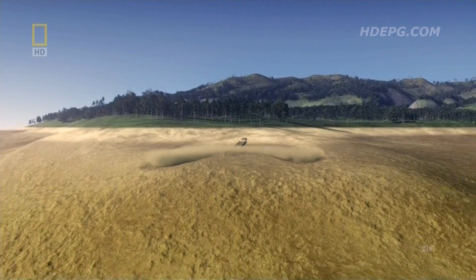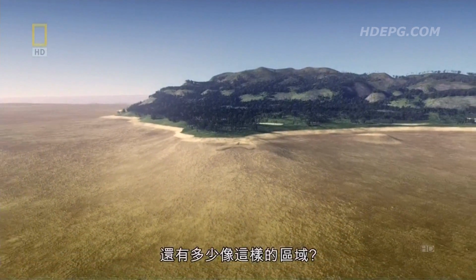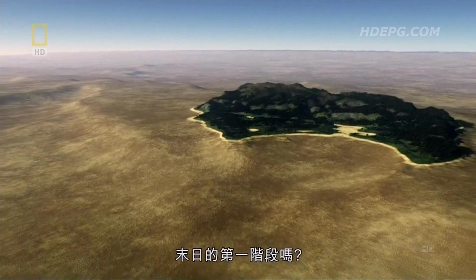As we drain the Manitou Passage, how many more areas are like this on Lake Michigan and the rest of the Great Lakes? And is this the first stage of the end of the Great Lakes as we know them?